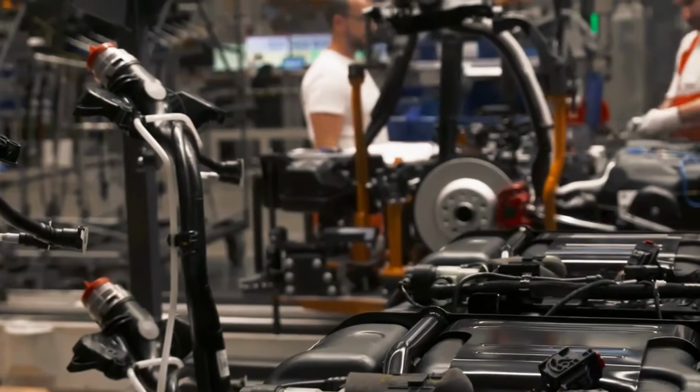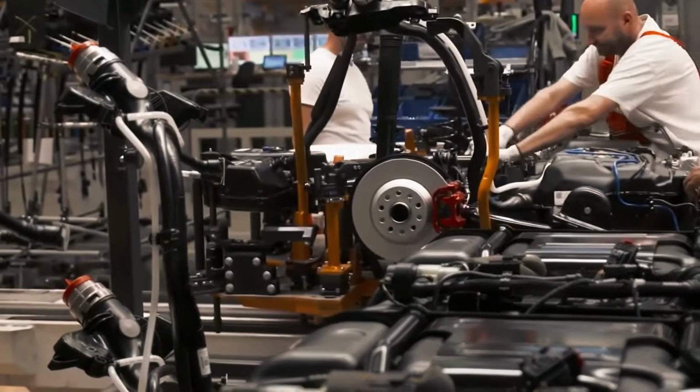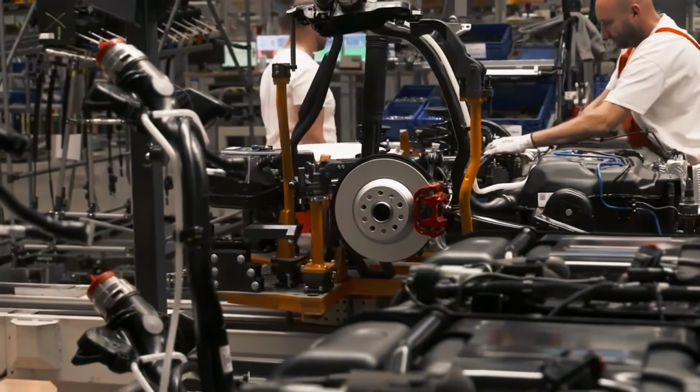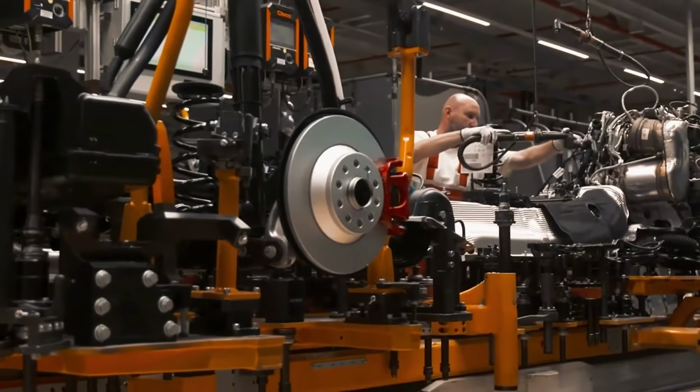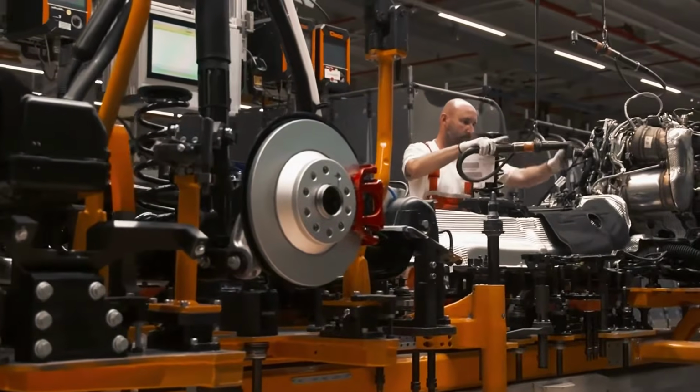Once assembled, the completed engine undergoes a leak test and a dynamic cold run, where electric motors spin it to check compression and resistance. Data from each test is recorded in the system for traceability.